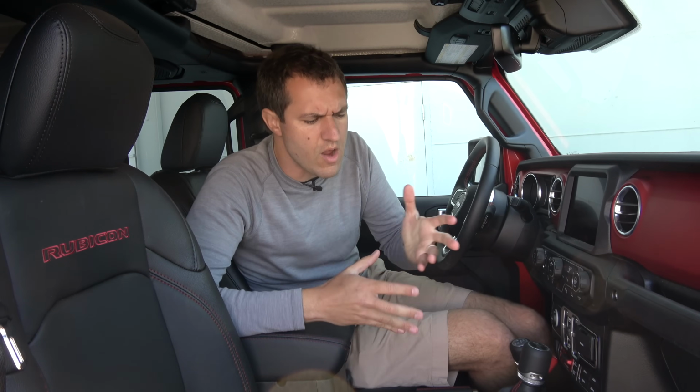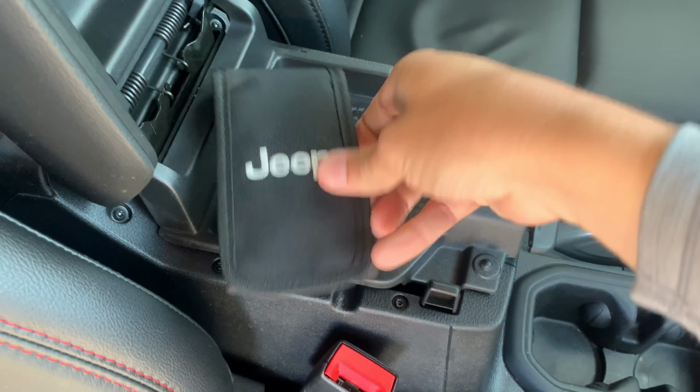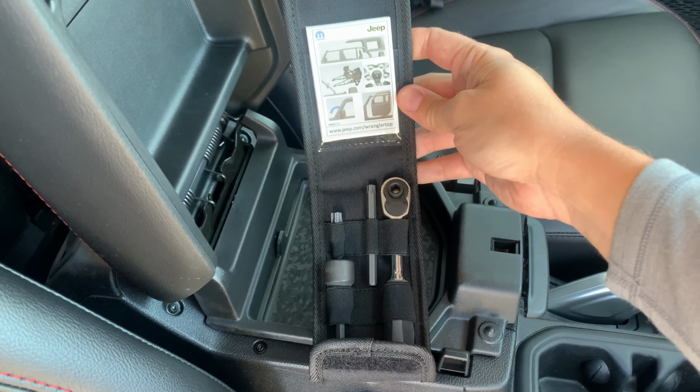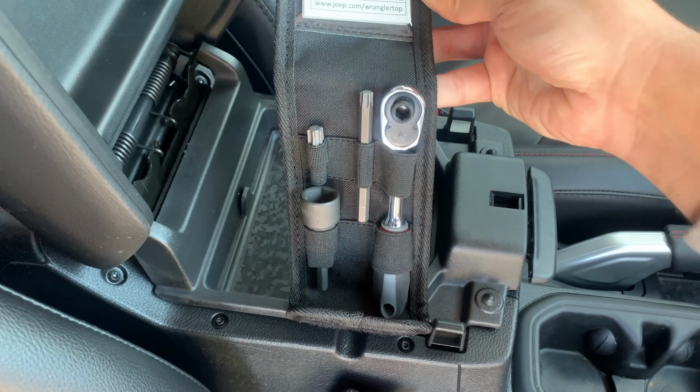Okay, so next up you're thinking, all right, well, I have a place where I can put all of the bolts if I want to remove the doors or take down the windshield, but then what do I have to carry around? Tools and a screwdriver with me everywhere I go if I want to do that? No, you don't. Check this out. If you open the top part of the center console, you will see this little Jeep pouch. You open up that pouch, and there are some tools in there. Those are the only tools you need to remove the doors and take down the windshield and take off the back part of the hardtop in this car. That's it. That's all you need.